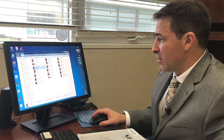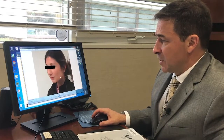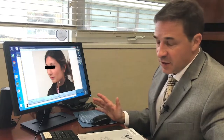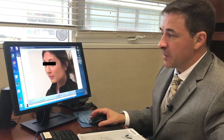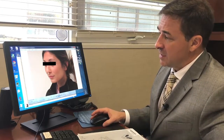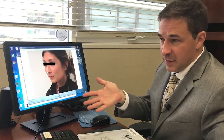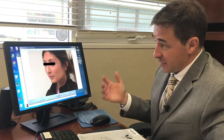So when I look at her again from the side, this is an oblique view. Most of the time we're walking around, people see us from off angles. So this is probably the most important picture to look at when you're looking at rhinoplasty results. So in this case, you can see that the bridge is very prominent and the tip is dependent, meaning for a petite woman, the tip should be elevated in a more aesthetic position.